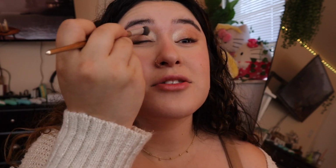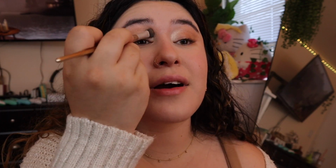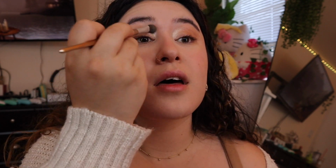And then to finish this look, I'm going to take that lightest shade right here. I'm gonna pick it up on a brush and put that in the inner corner, kind of just bring it up. That was just the most simple eye look, and it obviously looks like I tried today, even though I really just threw colors on and did an inner corner moment. It looks like I tried really hard with my eyeshadow when I didn't at all.